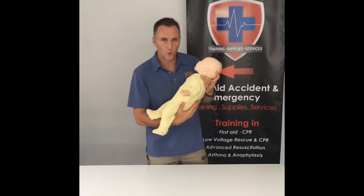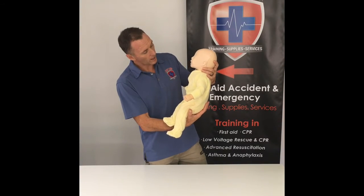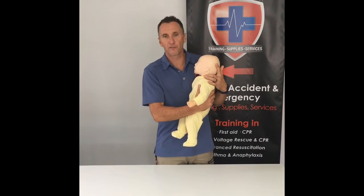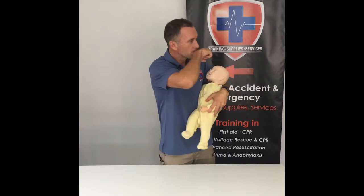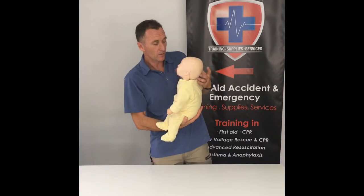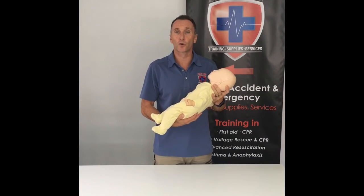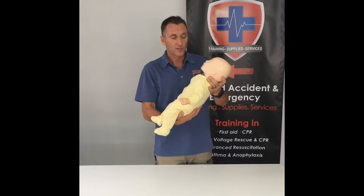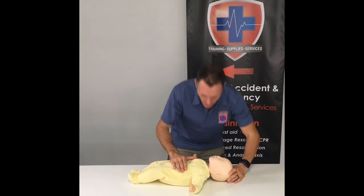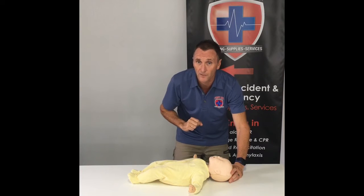Now with smaller people, particularly up to 12 months of age, with babies and infants, with a normal airway on a baby, we like to put the head in what's called the sniff position. So this position is medically termed the sniff position for a neutral airway. If you put the baby's head back or forward, you can possibly close or occlude or block the airway off. So we want to make sure if the baby is not breathing, then we put the head in what's called a neutral position and we deliver 2 puffs of breath.